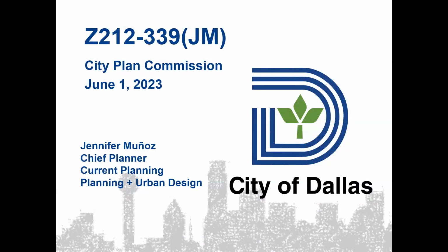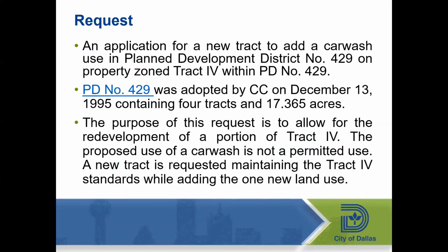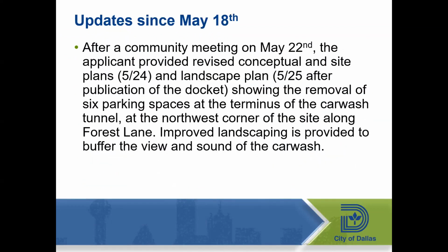Z212339 is a holdover case, and this is an application to carve out a new tract within PD 429 to permit a car wash use. This PD is from 1995 and contains 4 tracts currently on about 17 acres of land. And here we have updates since May 18th.